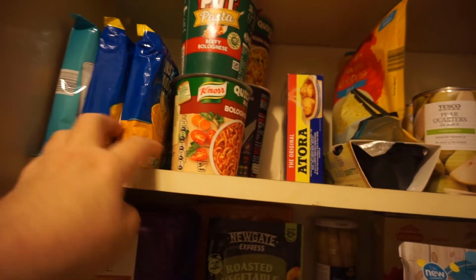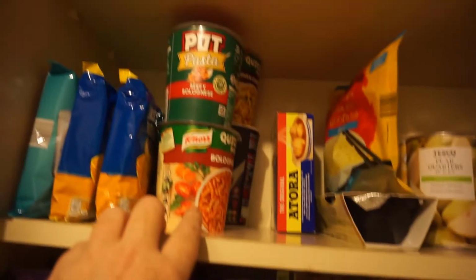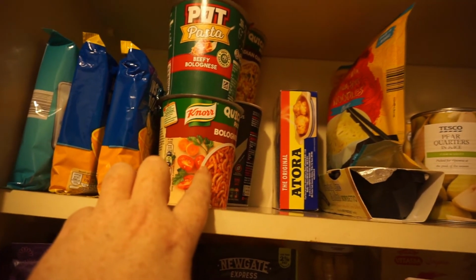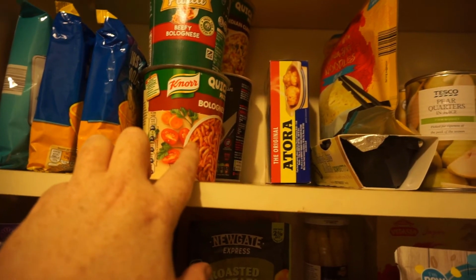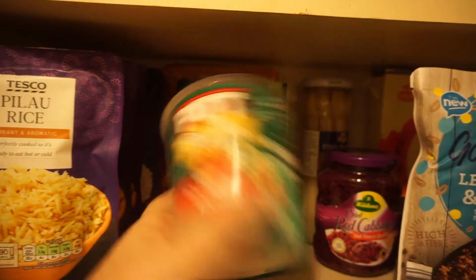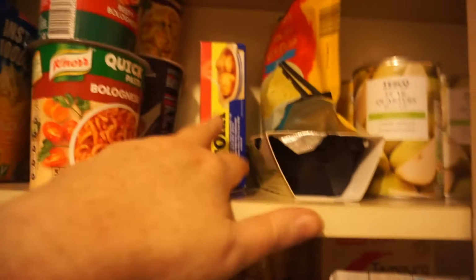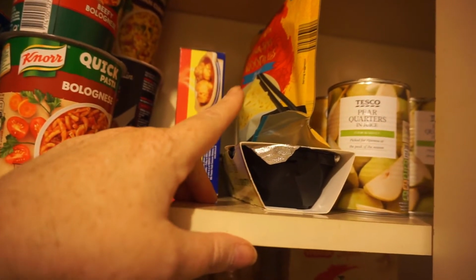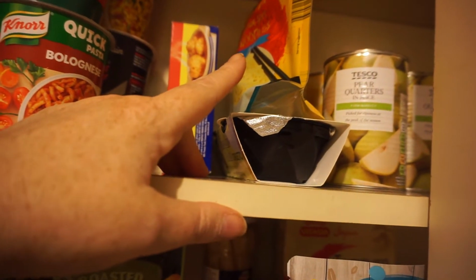So we've got those instant noodles. We've got the pot noodles and pot pasta and quick pasta. But they're the same idea, you just pour hot water into them. So they're great for lunches. We've got our beef suet. We've got some noodles, but they're the instant noodles that you can just throw straight into the frying pan.